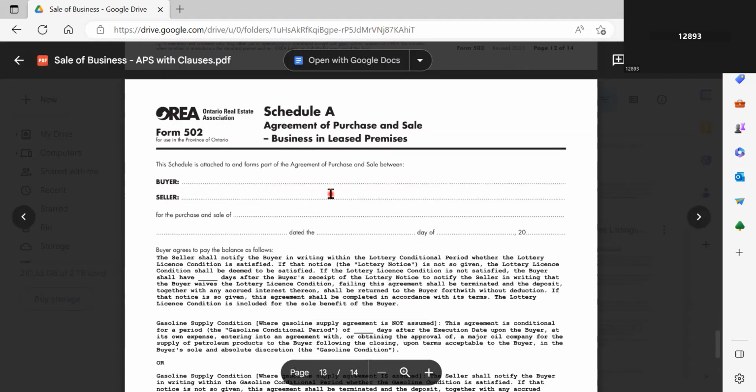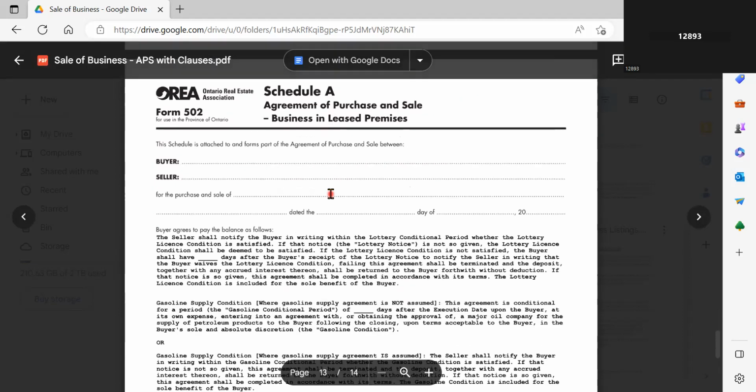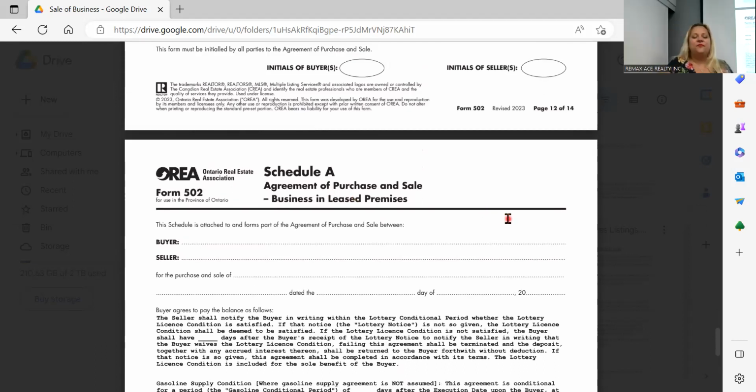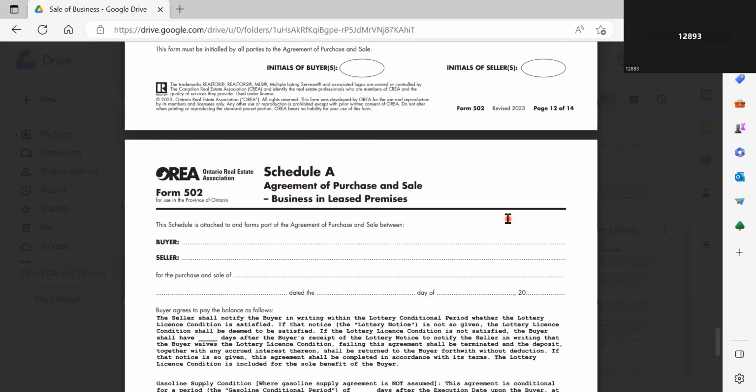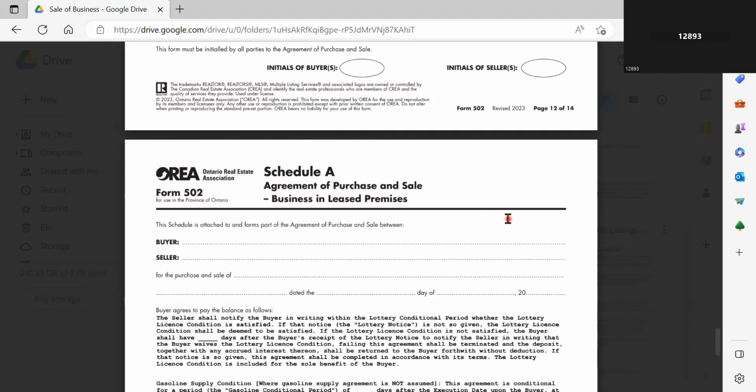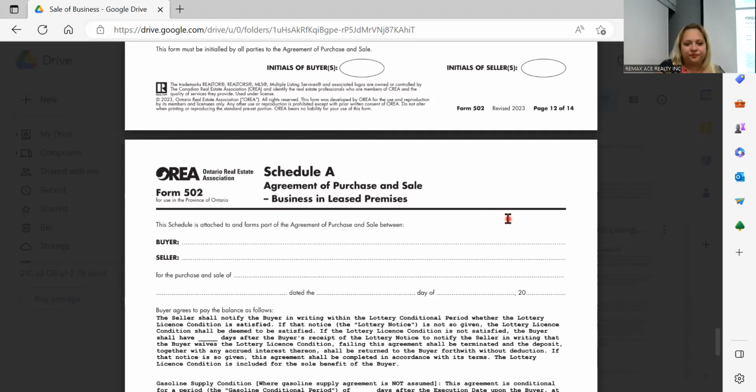Sure. So the 502 is for the lease of business sale, right? Not with the property. Today I'm focusing on the business. We're just purchasing a business, not the building. Right. So today I was just doing sale of business, which is 99% of the time in a leased premises. It's very rare you see, "Oh, I'm selling this Greek restaurant and the building it's in." So I was just doing the business itself today. Okay, that's fine. That's why I grabbed the 502.